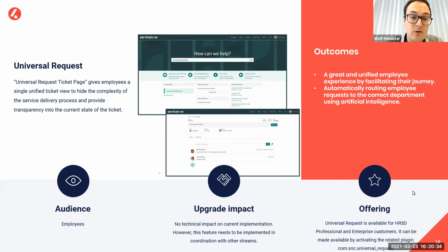It's also possible, as part of universal request, to transfer tickets between or across multiple departments. For example, an incident can be transferred to an HR case, and an HRSD case can be transferred to an IT request.